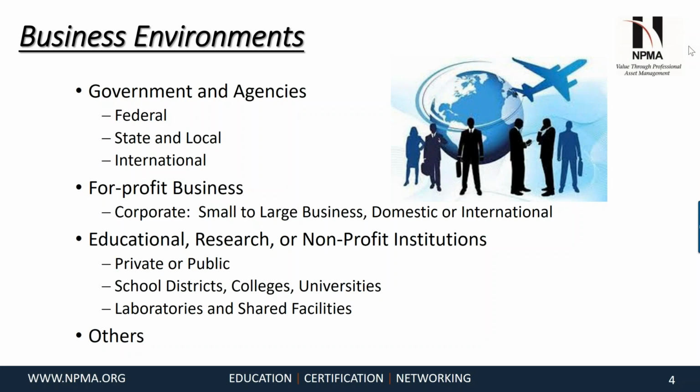Under the government agencies, there can be not only federal, but state and local requirements. And then at the high end of that spectrum, international business environments and operations. Profit business can be corporate, can be small or large, domestic or international, and under the education and research or nonprofits, public or private, schools, district, colleges, universities, hospitals, laboratories, and shared facilities.